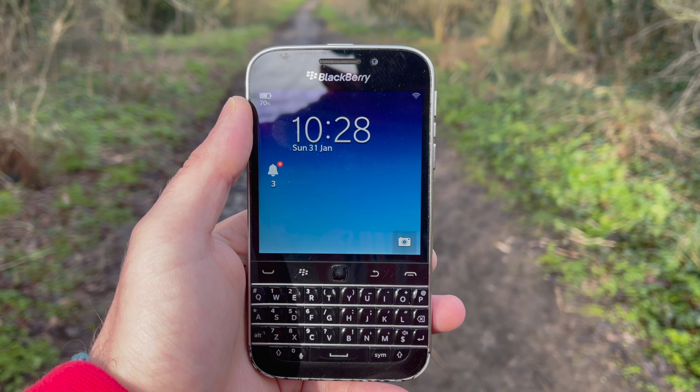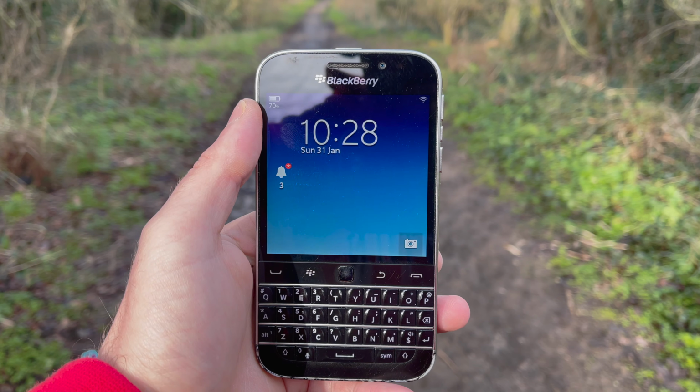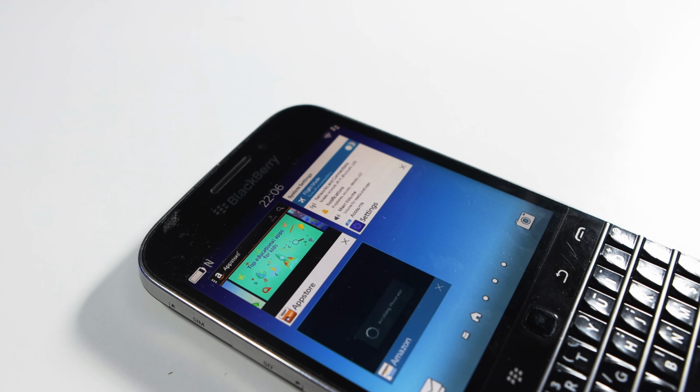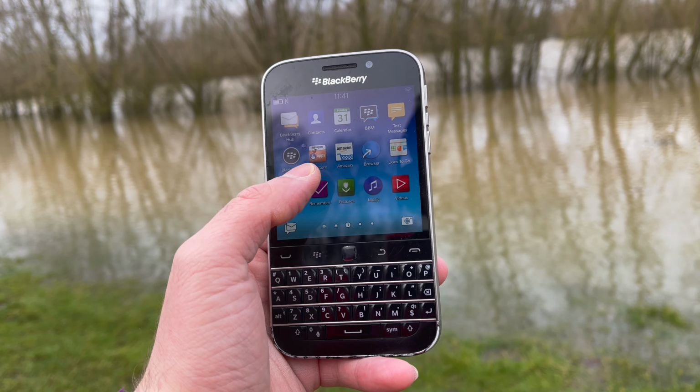So the phone has a screen size of 3.5 inches, so not too bad. The screen has 720 by 720 pixels, which works okay. I mean, the screen isn't great, to be honest, but then at the same time, the phone is now 6 years old, so what do you expect?